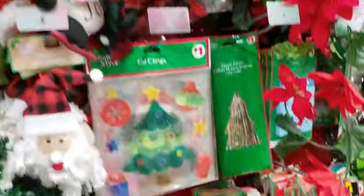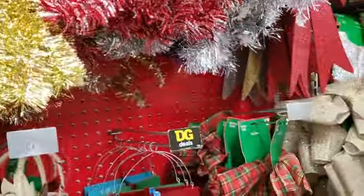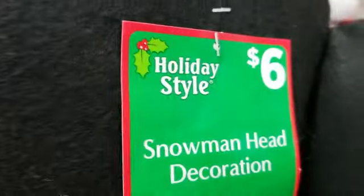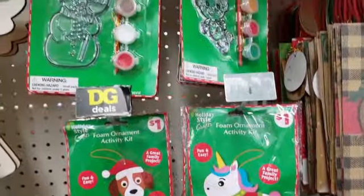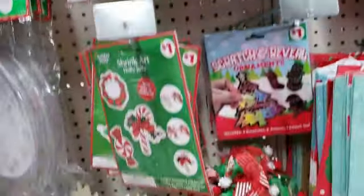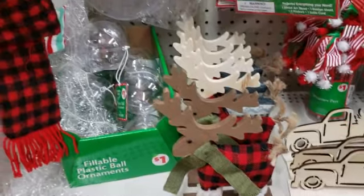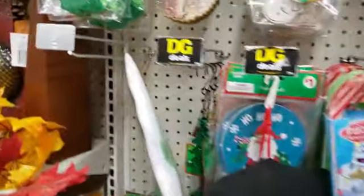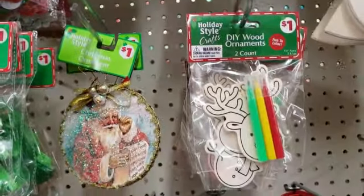Lots and lots of Christmas items. So here's Santa. Oh, it's only $6. That's a really good deal. We have all kinds of little crafts for the kids. They're only $1. Look how cute this is. It's $2. Really, really cute. We have some glitter foam trees. Really, really, really cute.